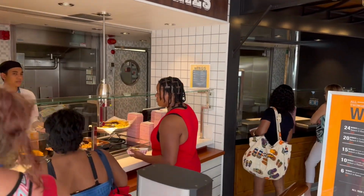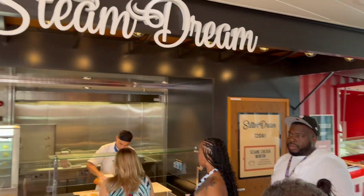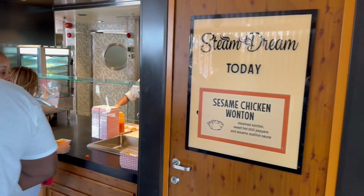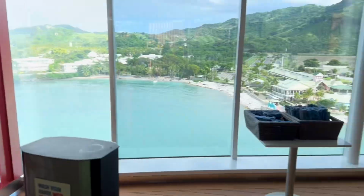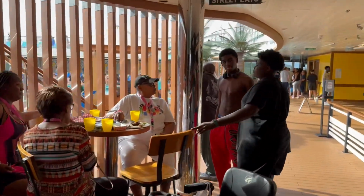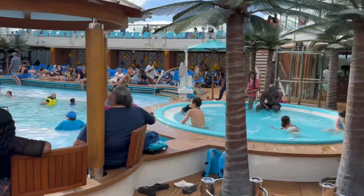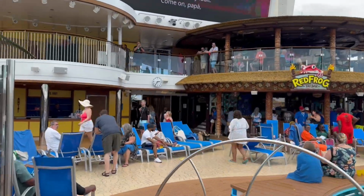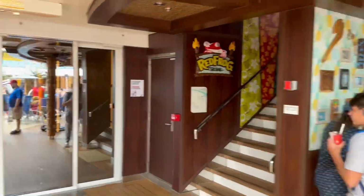You're not getting free seafood there. But the other three stations over here, the Time Fries, which I didn't get to this time, but it's really good station, Steam Dream, and then we have the Sizzle. And all of those are like street eats type, smaller portion sizes that the menu changes on a daily basis. So that's a neat little area if you want a smaller portion and you want to try some different things. You want to hit that street eats. And the Seafood Shack is at a cost, but the steamed shrimp and clam chowder I've always been a fan of.